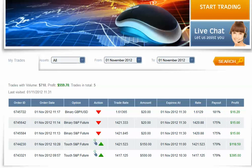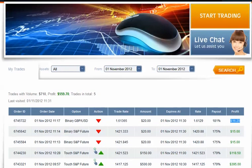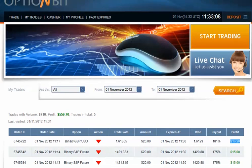All right, here we go. So he went perfect right here. So we see winning trades of $15, winning trade of $15, and winning trade of $16 right there over here on the downside with the digital.